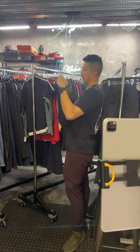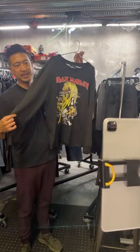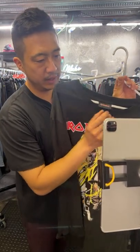All right. Iron Maiden, anyone? Okay. Iron Maiden, size extra large, men's black t-shirt. On the Iron Maiden tag, this looks like a Y2K tag.